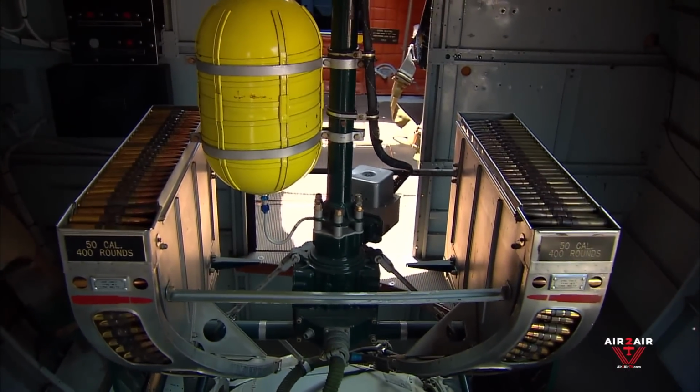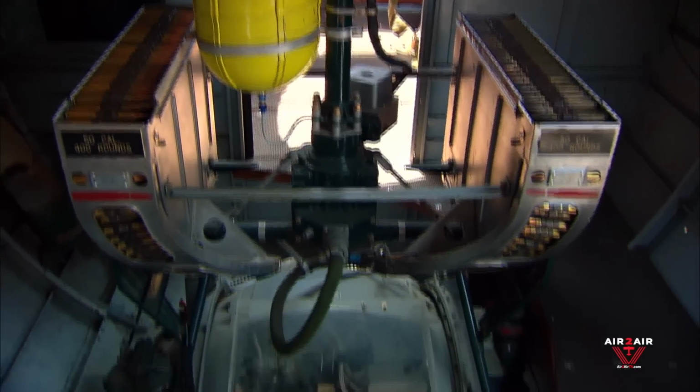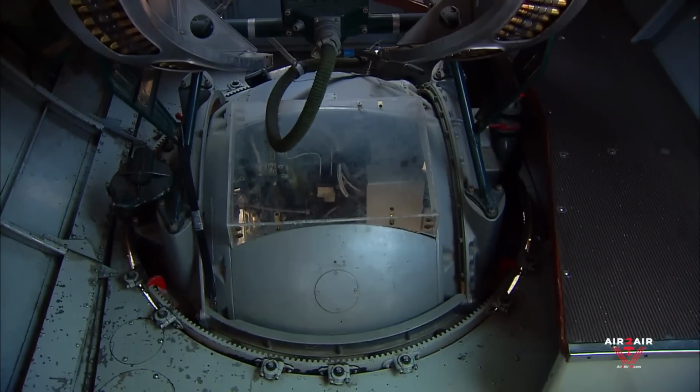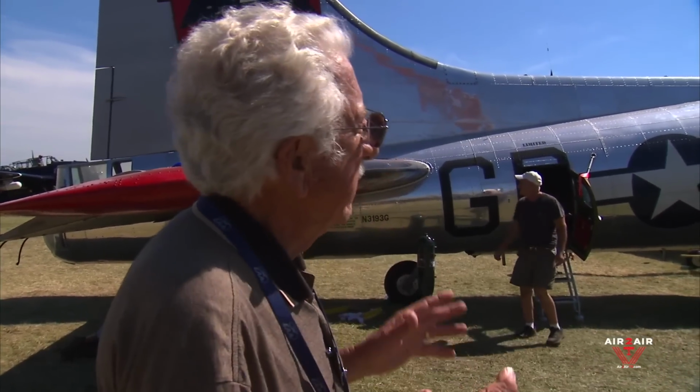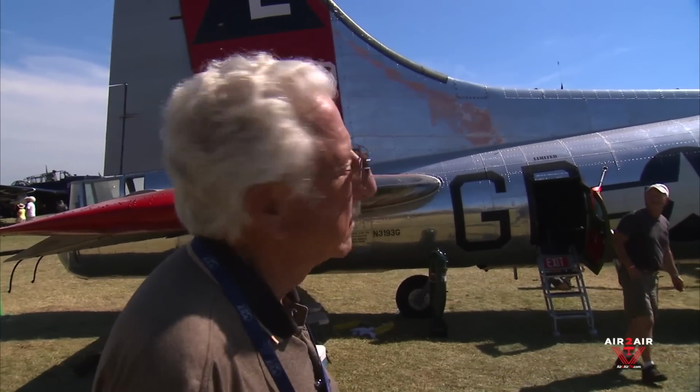So that, to my mind, other than being claustrophobic, that would drive me nuts, worrying about somebody getting me out of that thing. But that takes us back to the wing root. Of course, these engines are the same, and that completes our walk around.